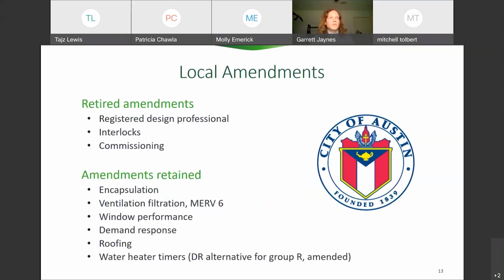And then onto our local amendments. So like I was saying earlier, the idea behind this code adoption cycle was to reduce the amount of amendments we had. So we did retire some that were previously in place, such as having a registered design professional, interlocking systems with like an opening or door with the HVAC, because that's now in code. We also retired our commissioning amendment.